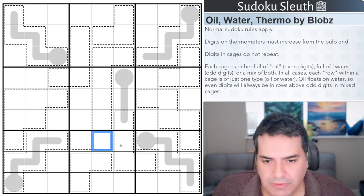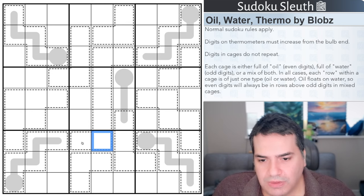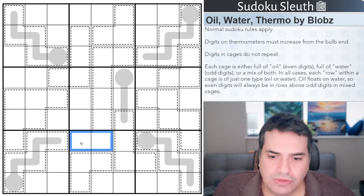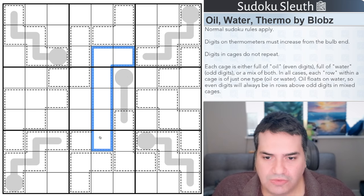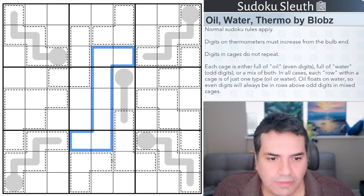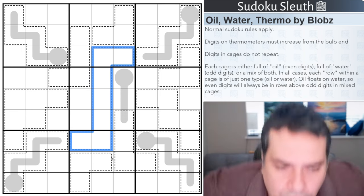So for example, this cell here, under normal Sudoku rules, none of these in the same column could be the same digit. None of these in the same row or box could be the same digit, but these two could have been. And that's explicitly saying that is not the case. This entire cage, however many cells it is, looks like 7 to me, is made up of unique digits. Last but not least, we've got each cage is either full of oil or full of water.